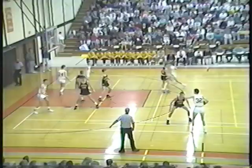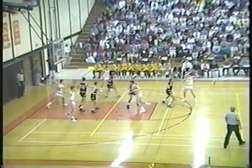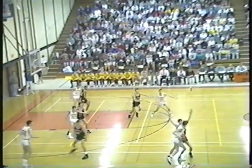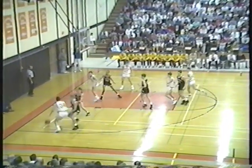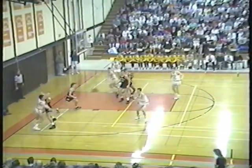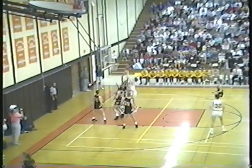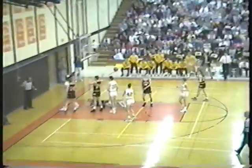And up to Pearson. Pearson with the ball. Pearson on the drive, right up the middle, shuffles it off. Hopper. Hopper in the middle of Retzlaff, tags it down. Retzlaff in traffic, look, lays it off to Pearson. Pearson down to the baseline. Pearson in heavy traffic comes back out to Retzlaff. Down to the baseline, Gooch. Gooch puts it up, no good. Rebound taken by Retzlaff. He puts it up, he's got it.